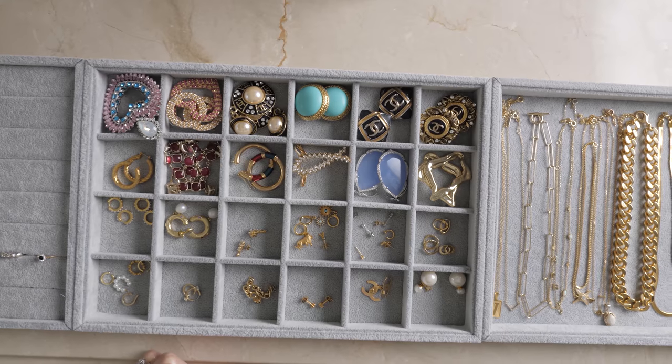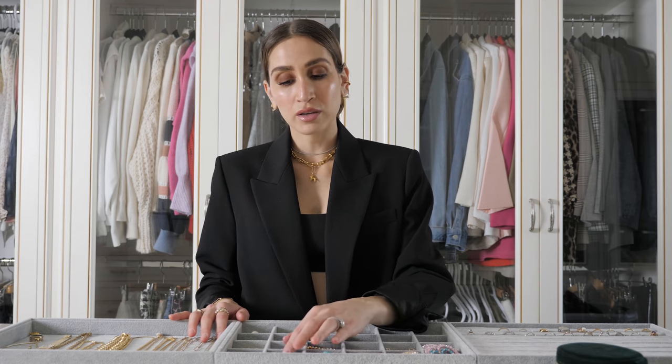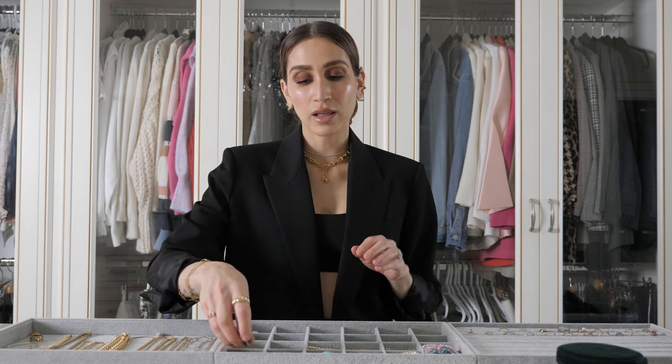I used to wear the earrings in this row so, so much, especially my vintage Chanel earrings. These were handed down to me by my grandmother on my dad's side. These are probably over 30 years old for sure. So they look like they're beat up, but honestly, they are probably my most favorite earrings in my earring collection.